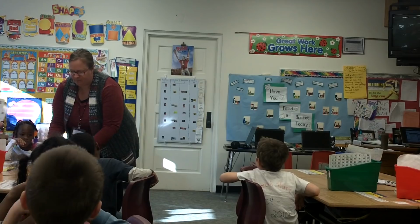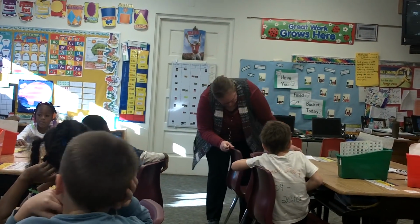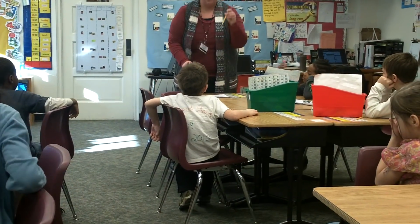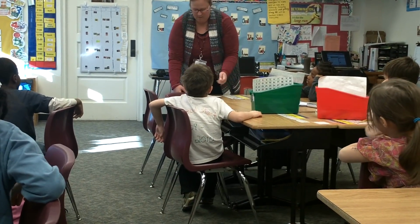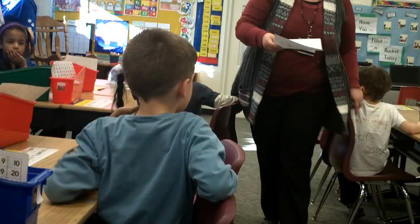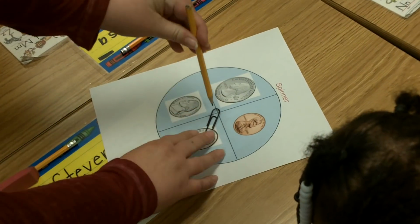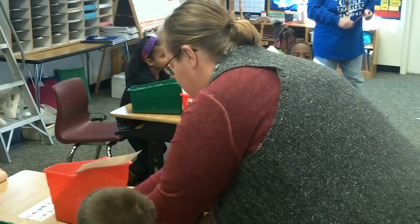For our spinner, I give you this spinner. You need your pencil and the paper clip. And I'll come to each group and show you. You put the paper clip down, and you put the pencil right in the middle of the paper clip. And then your paper clip becomes the spinner. Okay? Put the paper clip down. You put the pencil in the middle of the paper clip, and that's your spinner. Just like that. And that's your spinner.